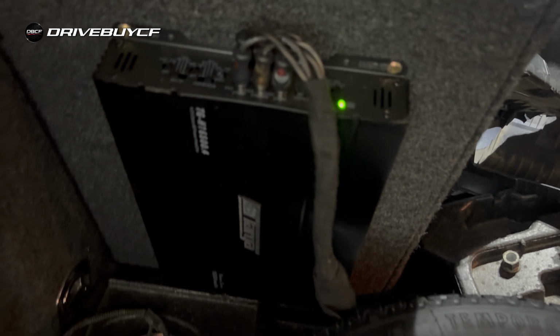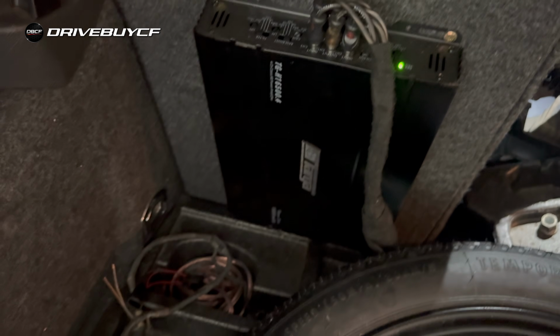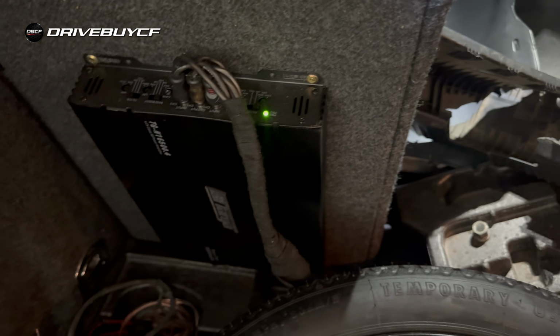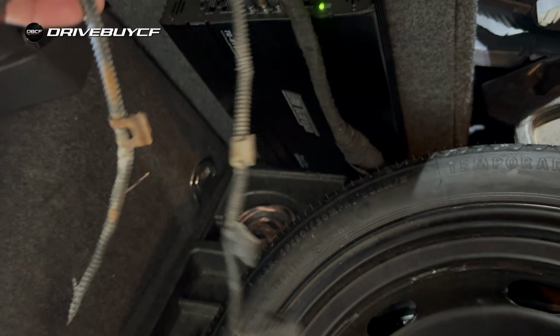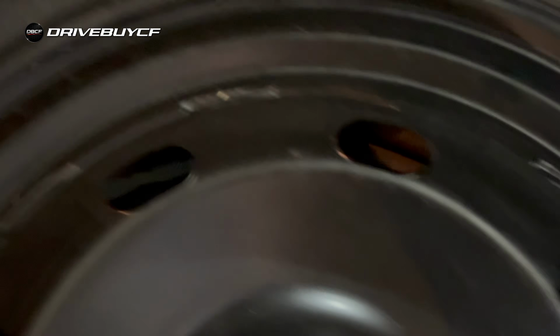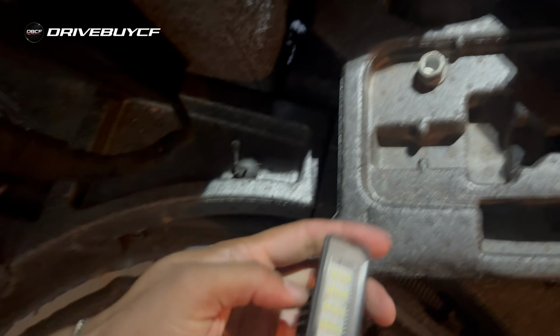I need to take this amp out of the car. This amp is more of a headache. I've got JBL splits in all 4 doors, so this is a headache amp to take out. Probably need to label it. This wiring comes from somewhere here, if I'm not mistaken. Can't see exactly now. But that is the same wiring that is for my number plate lights, which are these.